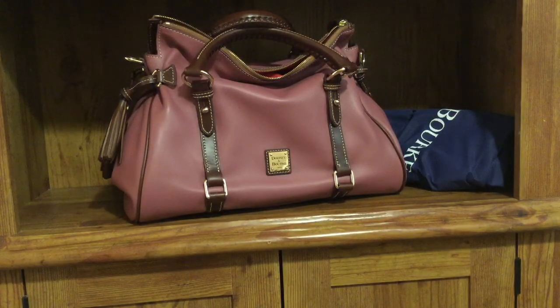So I hope this helps some of you make a decision on whether a large Dooney and Bourke satchel is right for you.